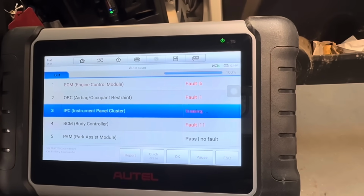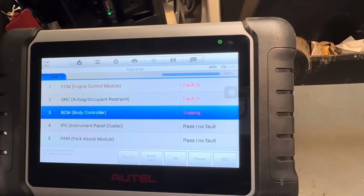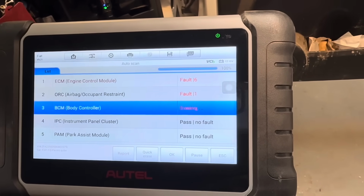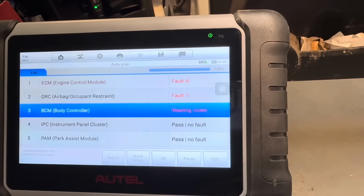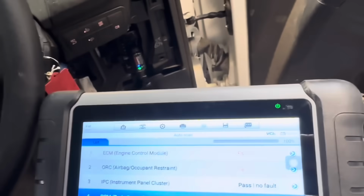Is that going to go? Is it going to go? It's thinking about it, reading codes, it's gone. And body control module, was there 11 in there? Erasing, let's see how many of those come back. Right, none. So we've just got one airbag module, airbag, which is fine, we know about that.